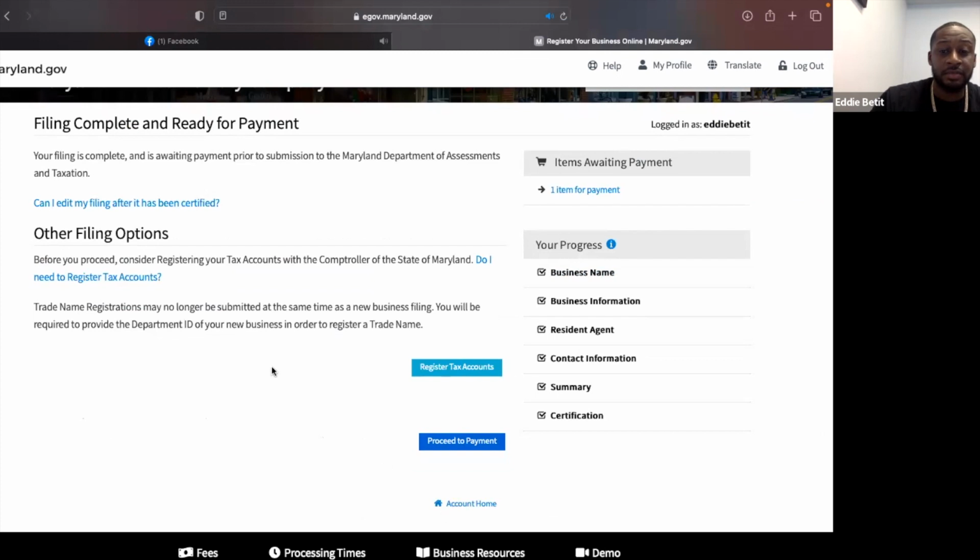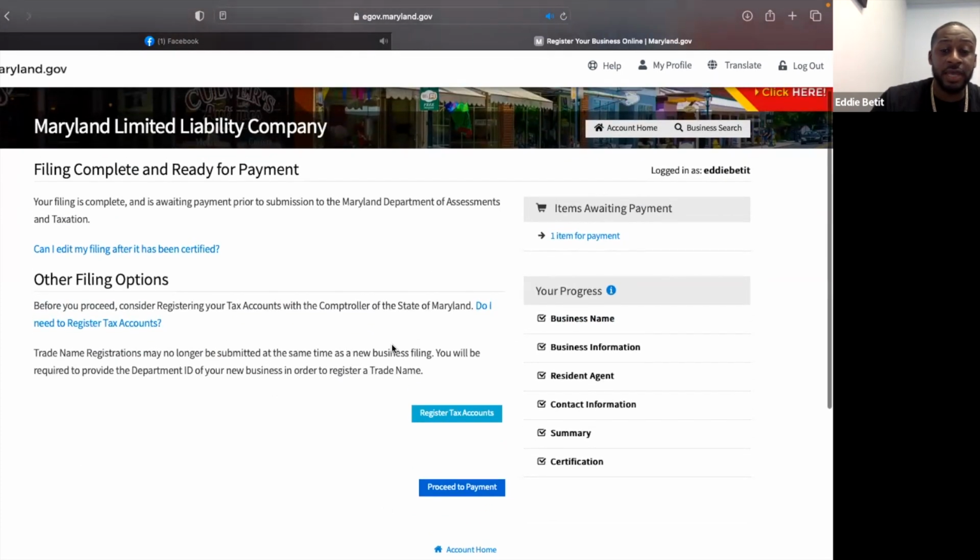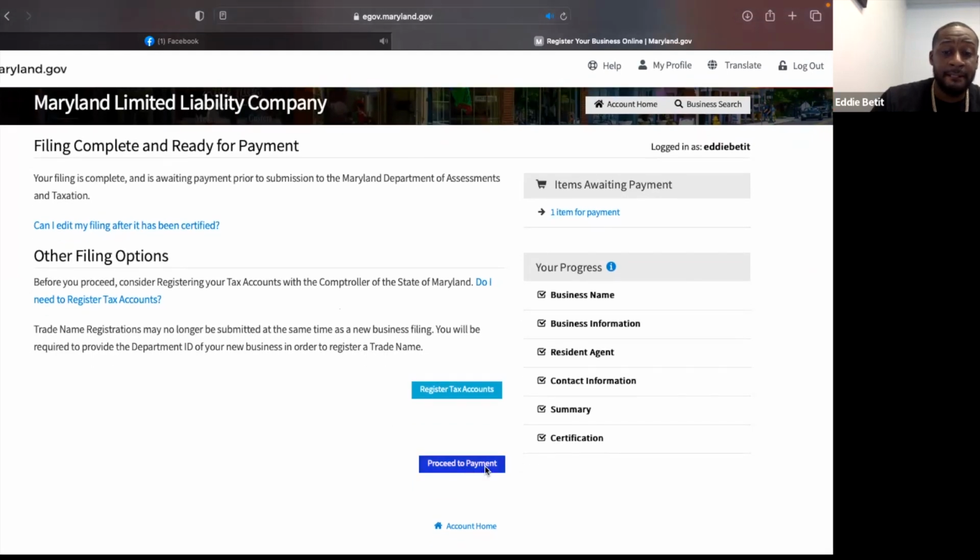That box was if you want to receive your physical documents in the mail. So I always click yes. It's an extra $20, but that way you get the official document from the state. And so, proceed to payment. Boom.